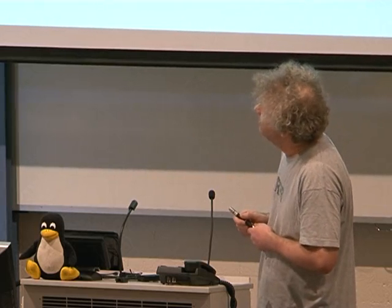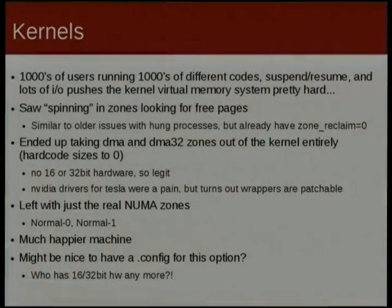Kernels, okay, so this is probably actually the main issue we have with kernels. We do have thousands of users, and they're running thousands of different codes, but they're doing lots of I/O, and we basically push the virtual memory system of the kernel quite hard. And we've seen a couple of instances of the kernel essentially tying itself in knots, looking for free pages. So one of these is easily solved by setting zone_reclaim_mode to 0. If any distribution ships with zone reclaim 1, they should be shot. It's a terrible setting, has no merit.